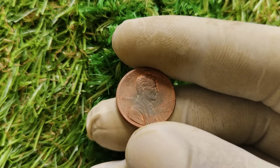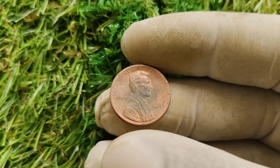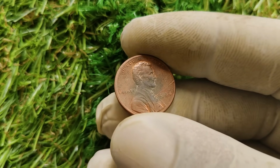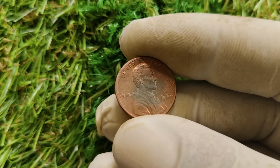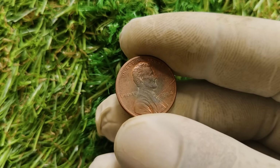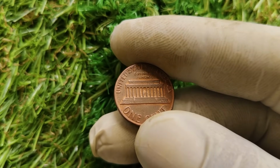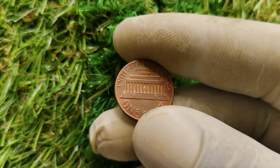Over the years, several record-breaking sales of the 1984 no-mint mark Lincoln cent have been reported. In auctions, when two or more determined collectors go head-to-head, prices can climb rapidly. Imagine sitting in an auction hall or watching live online as the bids keep coming.